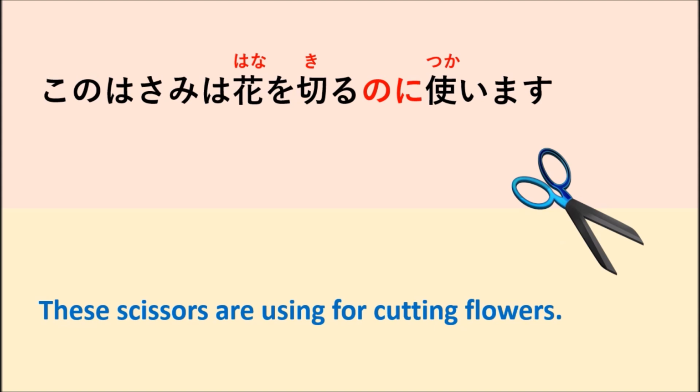But noni means to do something. Noni tsukaimasu means used to cut the flower. Used what? Scissors. So here we translate from the back: Hana o kiru noni tsukaimasu means used to cut the flower. So that means you use something to do something. Here we have noni tsukaimasu, which means to use for cutting flowers.